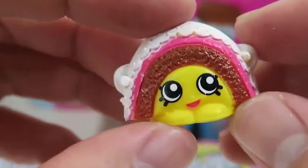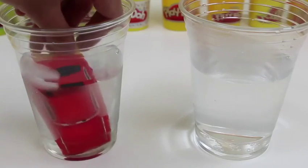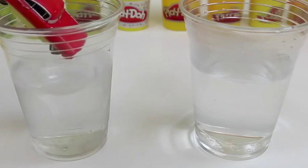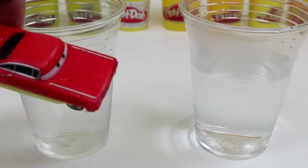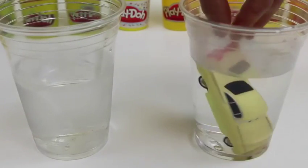And here's Rainbow Bite. Back in the cold. Oh, you can see the color fading. I'll just submerge it. Which color do you like Ramon in? Red or yellow?